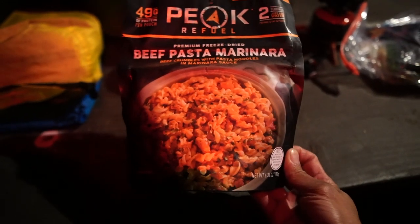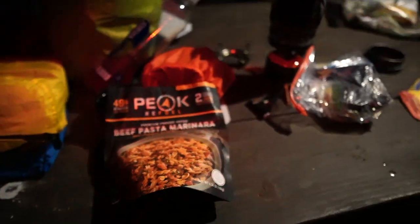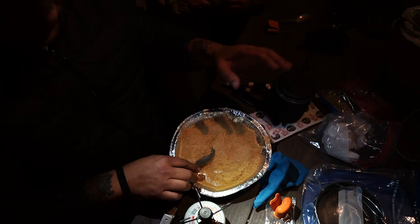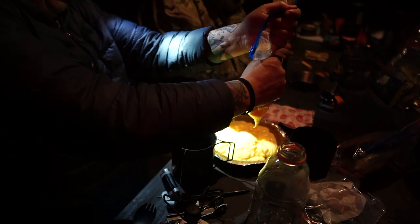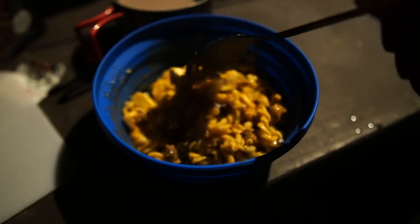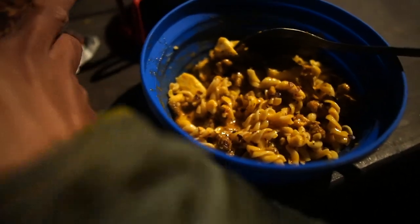I'm gonna have this thick refuel beef pasta marinara. Gonna add some cheese, sugar and crust mix. I'm gonna do the butter. Yeah. Boom. And then through. That was my dinner, pasta marinara. And then I put some cheese, and then some dried pepper.